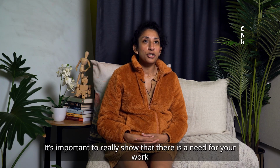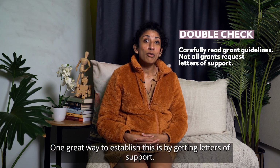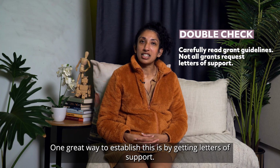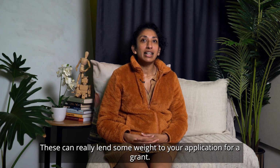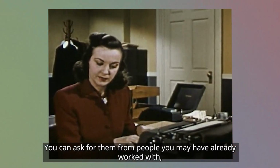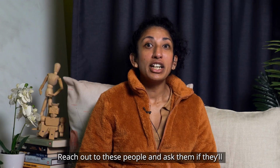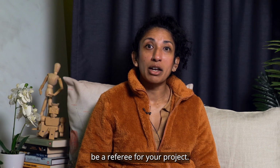It's important to really show that there is a need for your work to be out there in the world. One great way to establish this is by getting letters of support. These can really lend some weight to your application for a grant. You can ask for them from people you have already worked with, or people of expertise whose industries would particularly benefit from your work being created. Reach out to these people and ask them if they'll be a referee for your project.